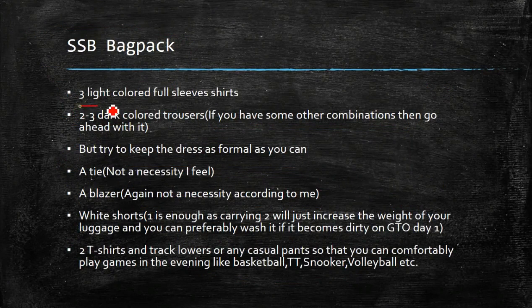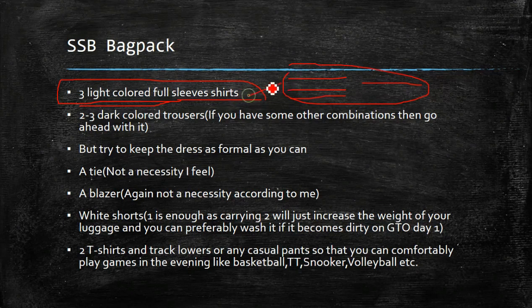Then I prefer taking 3 light colored full sleeve shirts. Take full sleeve shirts for your screening day, conference day, during your interview, and during your psychology day. On all these 4 days you'll need to wear a full sleeve shirt. Better if it's light colored. Don't take dark colors, keep the dress as formal as you can. Don't take very heavy, very attractive colors like mixed checks and all that.